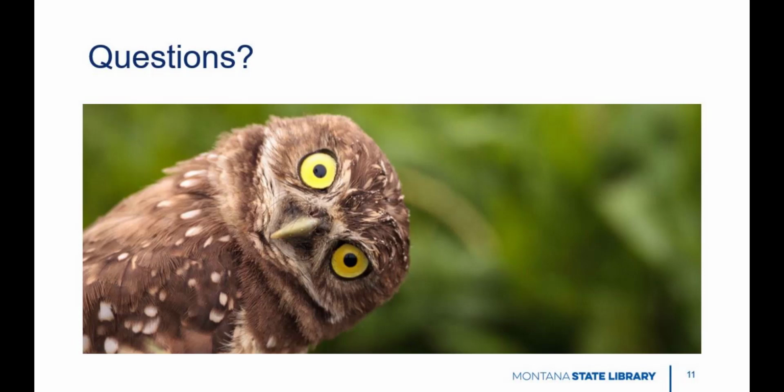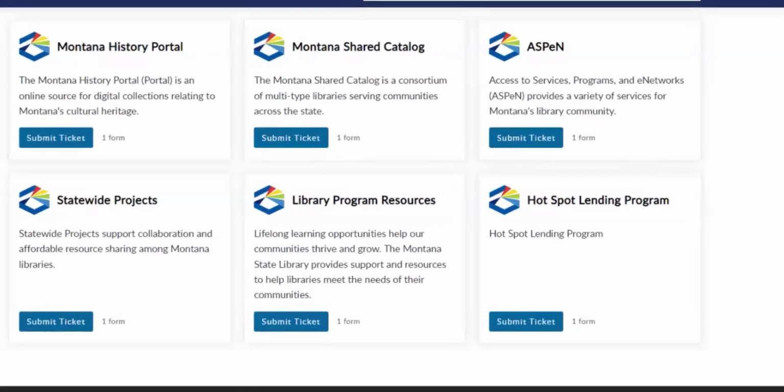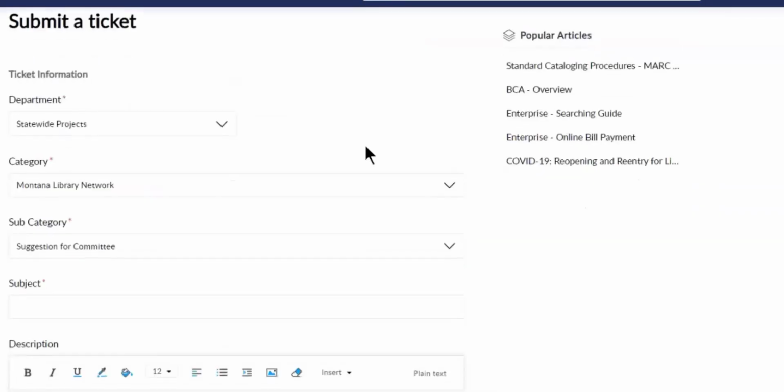If you have a question later, you can absolutely open up a help desk ticket, or you can contact me directly. There is a link in the chat for that. When you want to open up a help desk ticket, you can just go to the link I threw into the chat there. It looks like Colette did it too, so you've got it in there. And you can select the area you want to ask about. Montana Library to Go is under statewide projects.